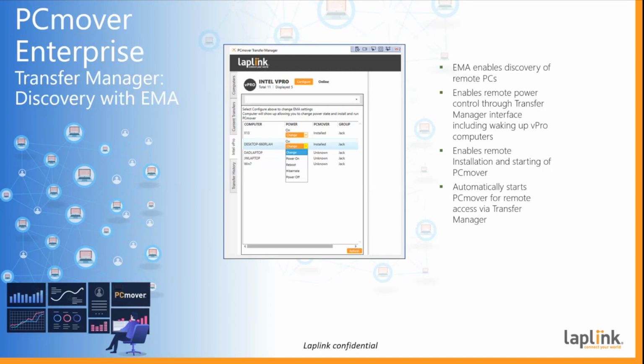Another piece of the puzzle that I want to briefly talk to: we have here the transfer manager, and we added the integration of technology that is promoted by Intel. Intel for many years has integrated what is called vPro into the chipset of Windows PCs.